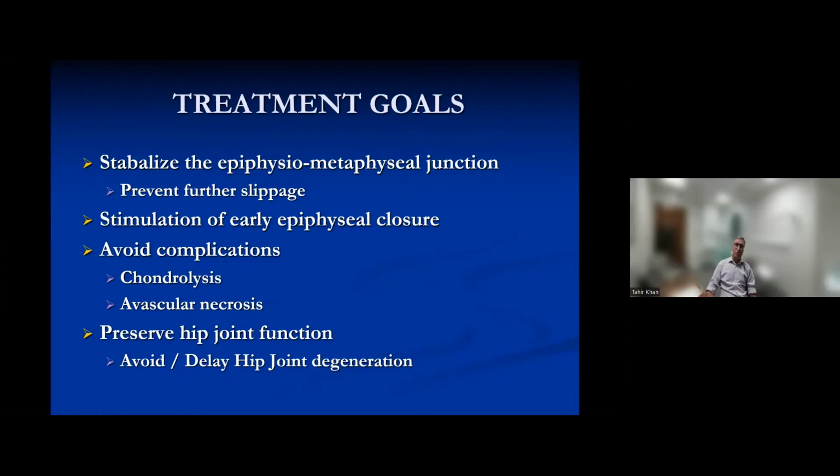So when you're treating them, your goal is to prevent further slip, to stabilize the slip as it is. So hence fixation in situ. You stimulate early epiphyseal closure. That's your primary aim, so that you don't want it to slip further. But that aim has to be modulated in younger patients, typically the ones presenting at 6 or 7 years of age because of previous radiation or endocrine abnormalities, because if you close the epiphyses, they will end up having leg length inequality. The third aim is to avoid complications like chondrolysis and avascular necrosis. And the fourth is to preserve the hip joint function, and if possible, improve that hip joint function by delaying joint degeneration.